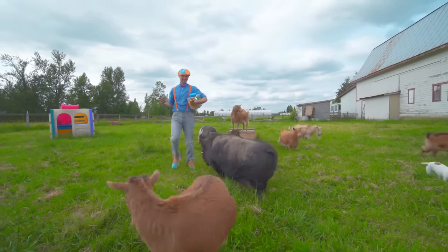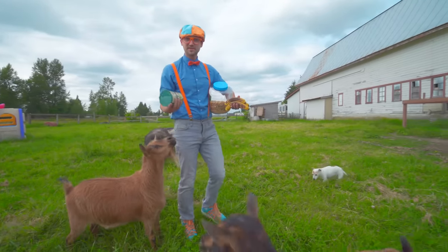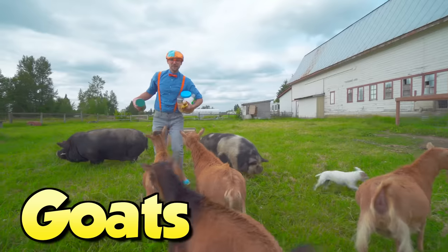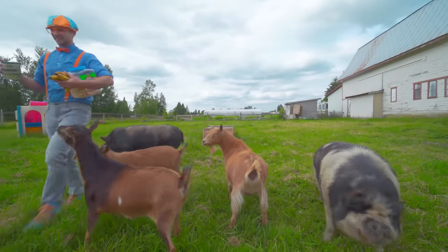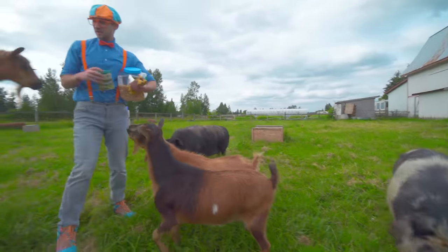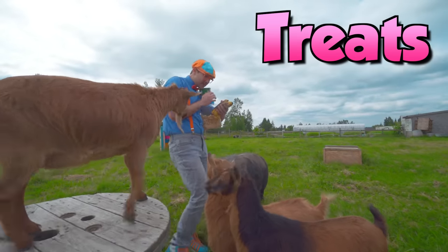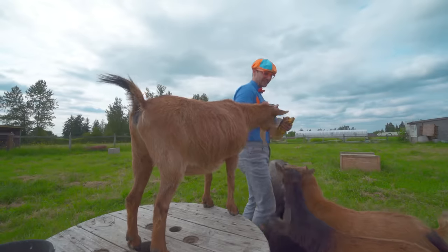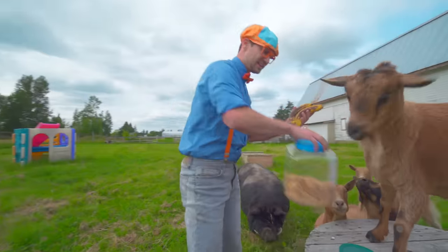Hey, pigs! Another fun thing about this farm is they have farm pets too! Just like these goats. Whoa! And there's some pigs back here. Alright, so let's give them some treats. Okay, let's set some of this stuff down.